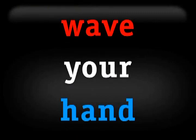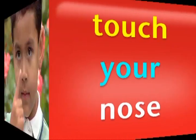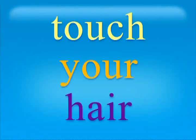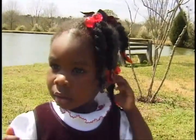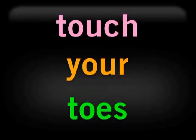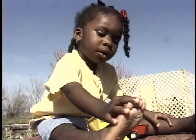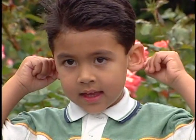Wave your hand. The girl is waving. Touch your nose. Hayden is touching his nose with one finger. Touch your hair. Janella is touching her hair. Can you gently touch your hair? Touch your toes. Janella is touching her toes. How many toes can you touch? Touch your ears. Can you touch both of your ears?